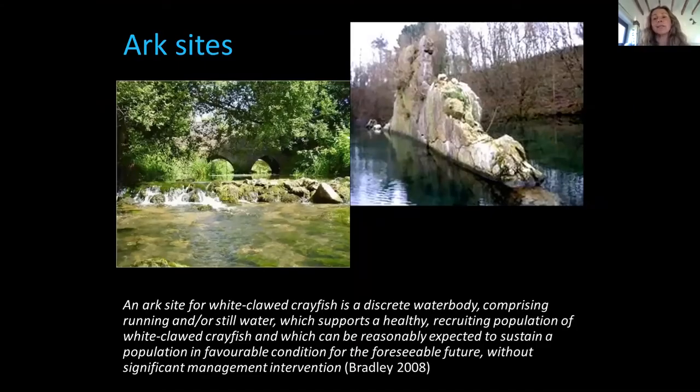So back onto ark sites, what are they? Well, Paul Bradley in 2008 came up with a good description. It's basically somewhere which is isolated, it's discrete, it's somewhere that's going to be safe from drying out, it's going to be relatively, hopefully, safe from invasion, and it can be either a river site or a still water site. Now, if it's a river site, it means that either you haven't got invasives in that catchment or there's some sort of barrier to migration.